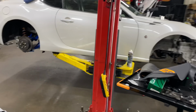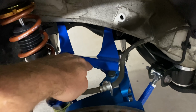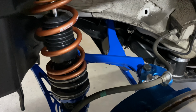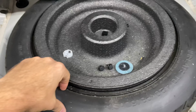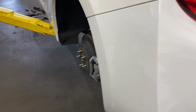Let's see here. You can also tell this is going to be a drift car because it has Wisefab on it. Oh, I haven't seen an FRS Wisefab setup in the rear. That's an interesting angle for those rear upper arms. So much fanciness. Oh my God. This thing has some 800 horsepower engine package and still has a spare tire in it. That's hilarious. Wisefab and spare tires.